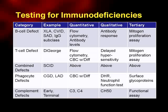All right, so let's put everything together. I know that I've covered a lot of stuff. So again, when you're presented with a scenario with a child with recurrent infections, you want to think about which arm of the immune system is defective. Is it the B cells? Is it T cells? Is it both T and B cells? Is it phagocytes, or is it complement?